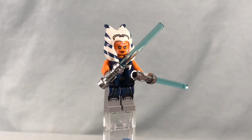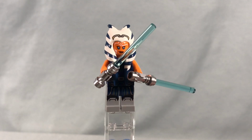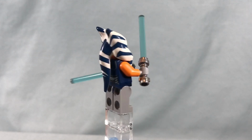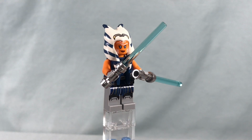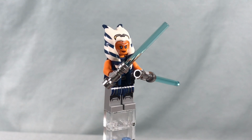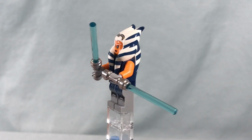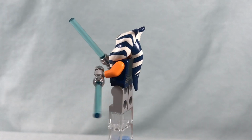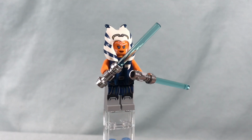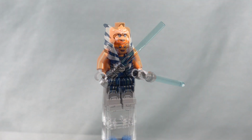For minifigures, we're starting off with Ahsoka Tano because of course we need to. She looks pretty phenomenal here. Now this is her look from episode 7 of the Clone Wars after Anakin gifts her the 2 blue lightsabers. They look fantastic. The printing's great, but I want to talk about that headpiece. Just a really nice headpiece there with the tails and everything. I think all of that looks absolutely fantastic.